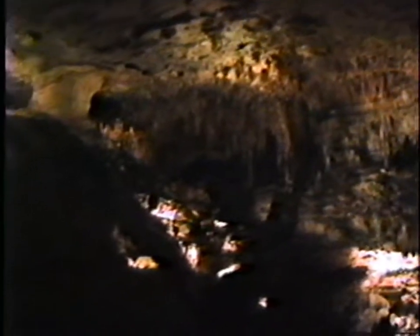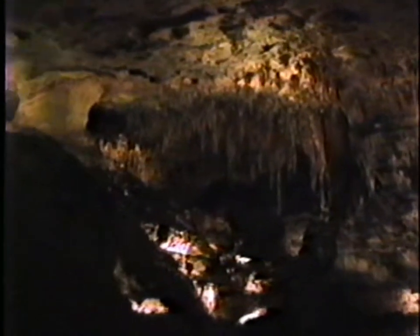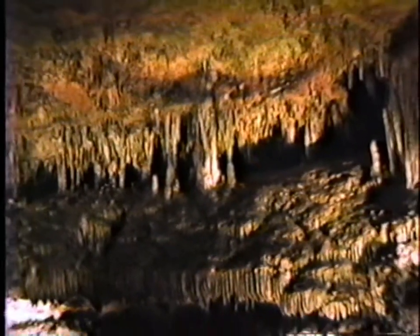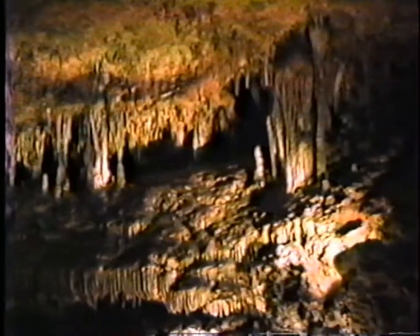Beneath the Luray Caverns natural bridge, this looks like a miniature of the one located in the southern end of the Shenandoah Valley. Now if you look along the wall, we have what looks like a fish market. These fish look like they have been cut and cleaned and they're now hanging to dry.